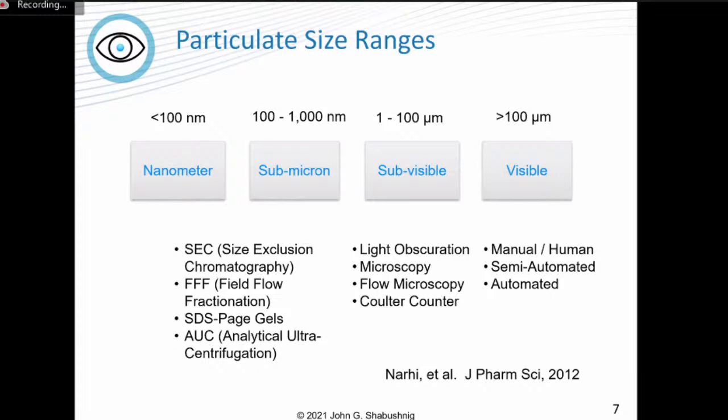We also talk about subvisible particles, and generally these are between 1 and 100 microns. They are generally outside of the range that we can see reliably with the human eye. And so we use instrumental methods, light obscuration, microscopy, flow microscopy, and an older electrical method, Coulter counters. There are also much smaller particles, the nanometer and submicron range, where we use laboratory instrumental methods to assess these. Generally, we do not assess these as part of manufacturing and batch release, but rather during development, developing formulations to minimize these very tiny particles.